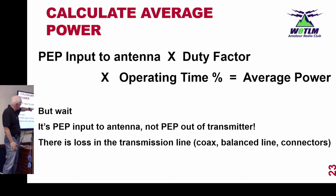So now we know what the PEP is, we know what we're operating, we know what the operating time would be of just assuming 50% average power. That's the PEP input to the antenna. It's not the ERP yet. And remember, you need to do this to figure out if you qualify for the exemption.